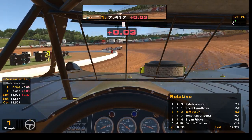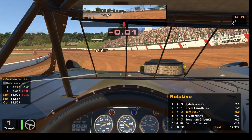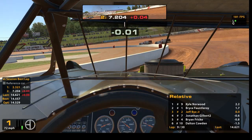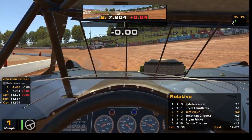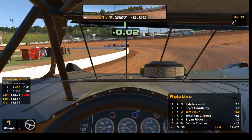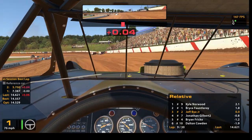Now let's see if we can run down the top two. That guy just held me up. He didn't want to go up the track while coming off the corner. Really pinched me down. Finally I just had to move him up out of the way. Just kind of say, hey, dude, I'm here. Give me the bottom. Let's see what we can do here. Catch the leaders. If they get racy, we'll be right back with them.